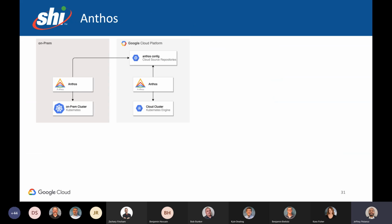At the start of this presentation, I touched on Anthos being a differentiator for Google's cloud platform. So I would like to elaborate further on this service. Anthos is Google's managed application platform that provides a consistent development and operations experience for multi-cloud and hybrid cloud deployments.